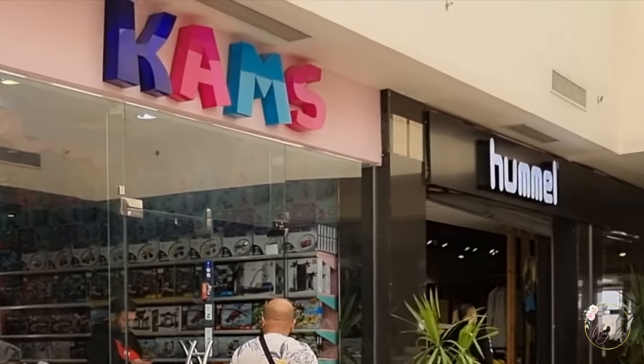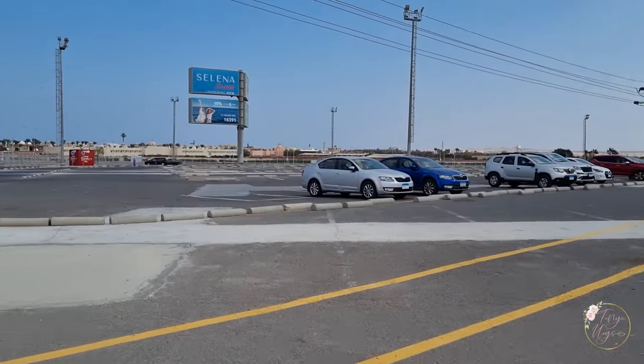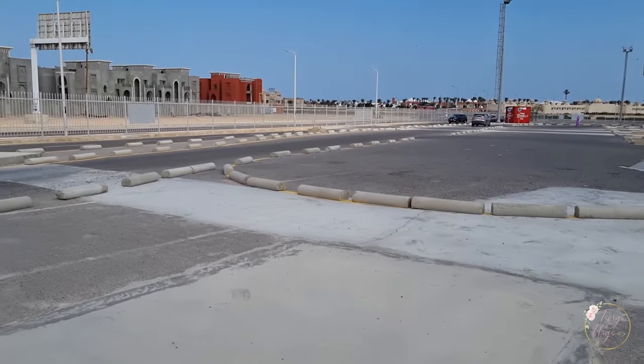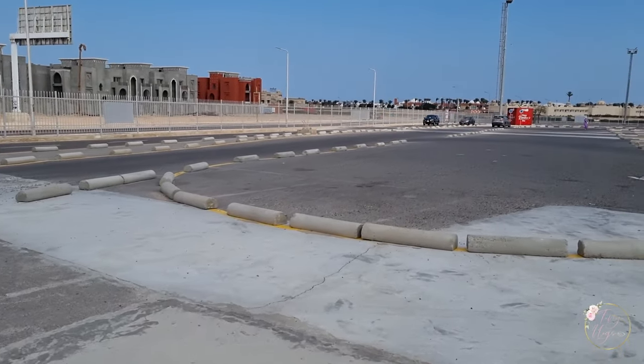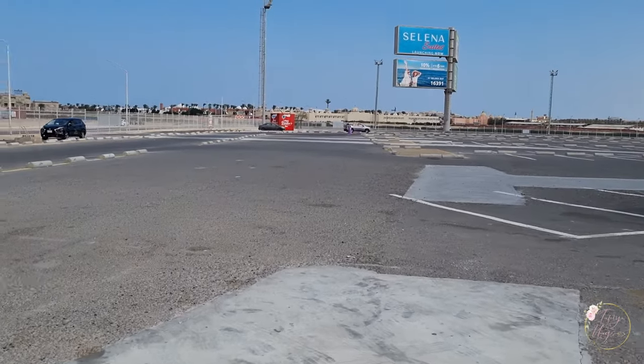That's Amira's favorite toy shop here. Gonna go in, see what she wants to buy. So now we are going to hail down a cab, a taxi, and our budget is 20 Egyptian pounds. So let's see if we can find one, or do we have to walk it back?